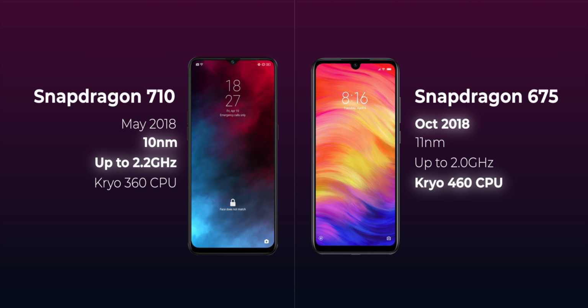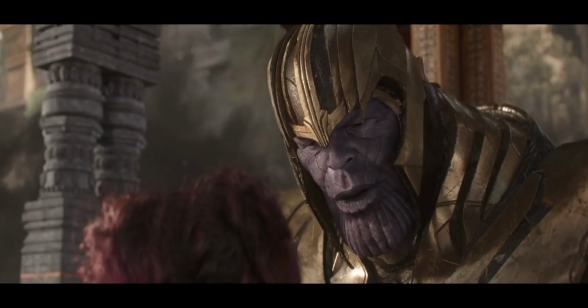When it comes to the GPU, the Snapdragon 675 has the Adreno 612 GPU, while the Snapdragon 710 has the more powerful Adreno 616 GPU. So yeah, as a great man once said, perfectly balanced, this whole thing should be. Look, it's clear that the Snapdragon 675 has more powerful CPUs, while the Snapdragon 710 is slightly more power efficient and has more powerful GPUs. And all of that shows in the benchmarks.